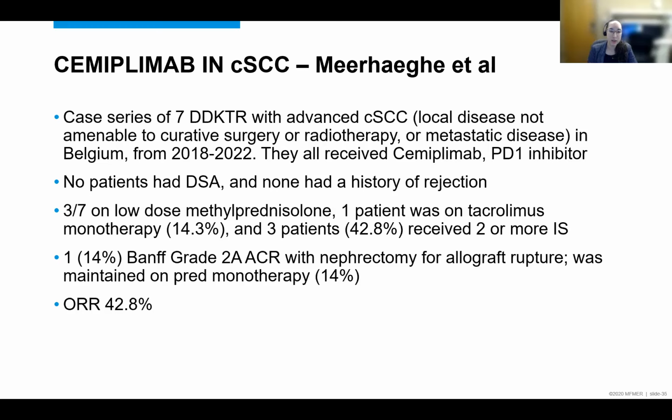3 were maintained on low-dose methylprednisolone alone. 1 patient was on tacrolimus monotherapy, and 3 patients received 2 or more immunosuppressive agents. They saw 1 episode, so 14%, of rejection, Banff grade 2A ACR, and unfortunately this patient progressed to failure with nephrectomy for allograft rupture. This was the patient who was maintained on prednisone monotherapy, and their objective response rate was 42.8%.